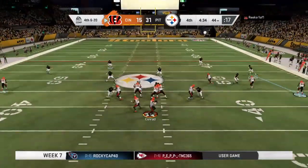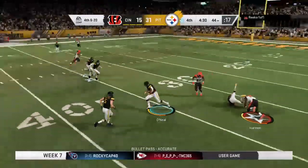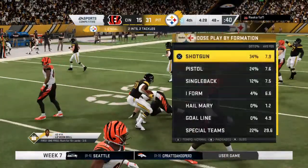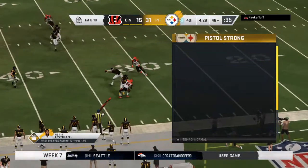On 4th down, Conrad. And for the fourth time tonight, it's an interception. Picked off at the 36. And the return stops just a little bit shy of midfield at the 48-yard line.